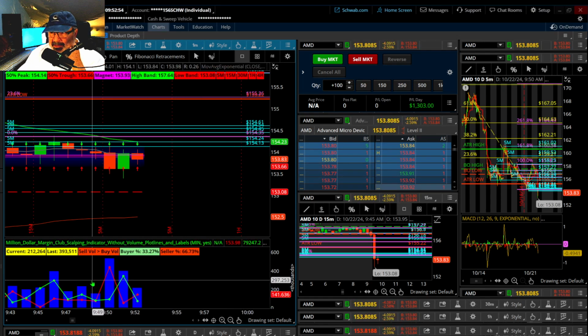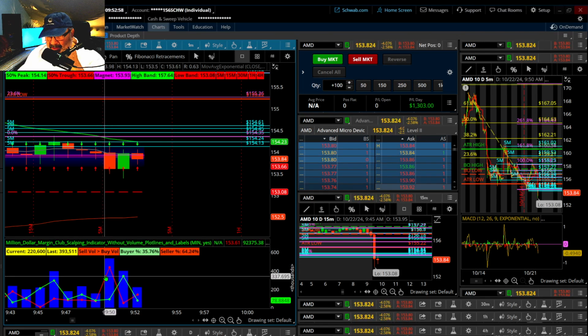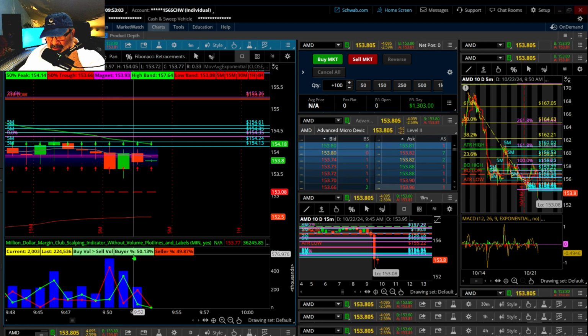So this is a scalping indicator. This is a very unique custom indicator that's available. I have links to it. This is the sellers. This is the buyers. The column is the overall volume. This is the percentage inside.